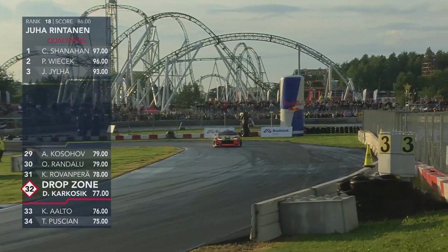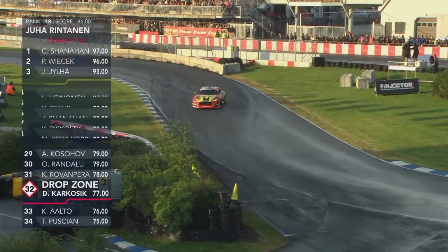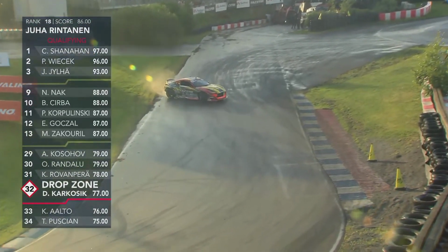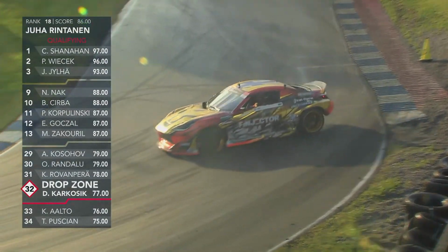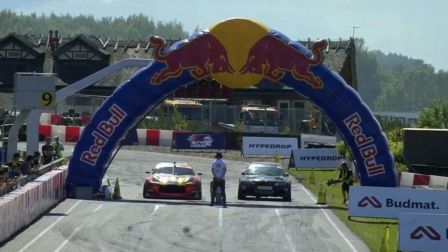through that inner zone, looks for outside zone 4 and absolutely flying. He's on a very fast wide line. I'm going to say he's almost as fast as Vincek through it. He's wider than Vincek. He uses all of the circuit as Juha Rintanen absolutely fires that car to the wall. He's going up against one of the OGs, one of the biggest names in European drifting.